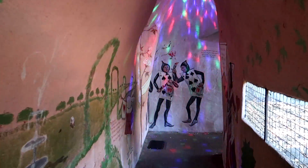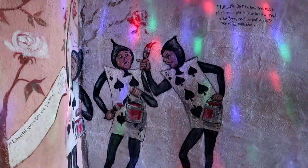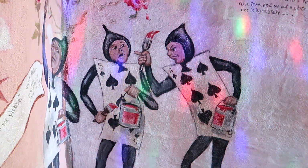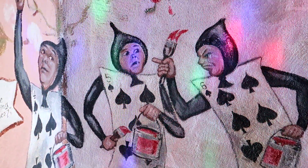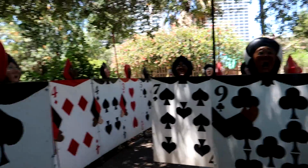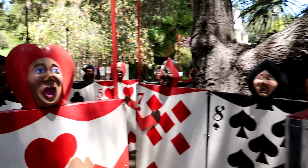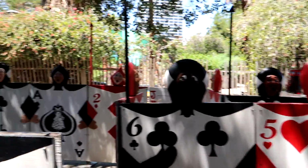Oh no. The light's flashing as the card soldiers are painting the roses red. I guess they accidentally painted white roses and now they have to correct their mistake. They're terrified that they'll get in massive trouble from the Queen as we head out. Oh no! Now we are stuck in a maze here of card soldiers. Which way do we go? Okay, maybe we go this way here. Through the card soldiers.